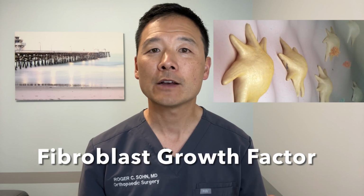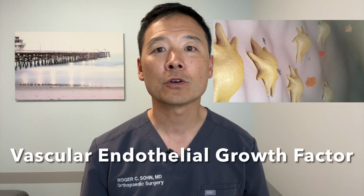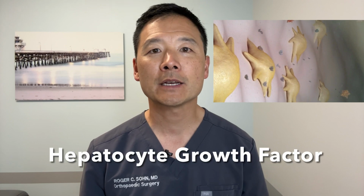They contain alpha granules, which can release various growth factors, including fibroblast growth factor, or FGF, vascular endothelial growth factor, or VEGF, hepatocyte growth factor, HGF, platelet-derived growth factor, or PDGF, and other cytokines which promote healing and regeneration of the damaged tissue. FGF and VEGF are growth factors that are important in the process of angiogenesis, the formation of new blood supply. These growth factors stimulate the growth of new blood vessels which deliver oxygen and nutrients to the injured area, promoting healing and regeneration.